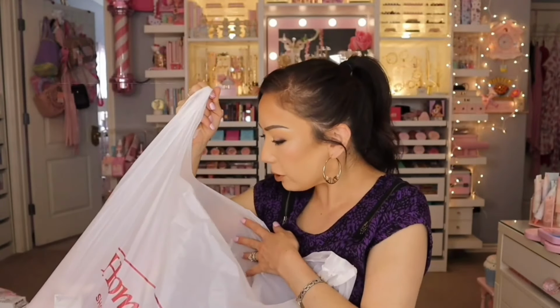Okay, I have four purses in here, a couple wallets, and then I got another handbag. Oh, okay, I'm so excited. First one. Okay, I got two of the same purse. Do y'all do that too? If y'all like a purse, right? It's so cute. Do you get multiple colors? Because I just did that, and sometimes I do that occasionally.